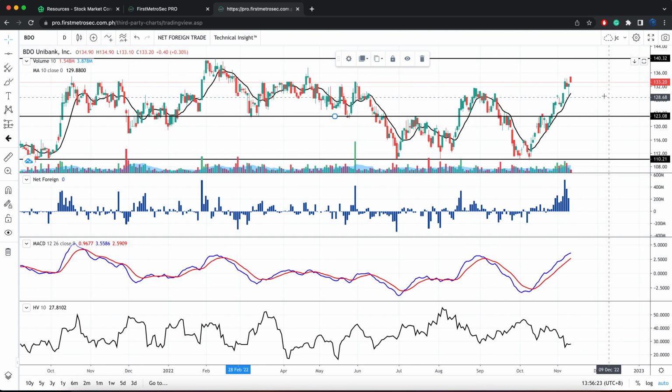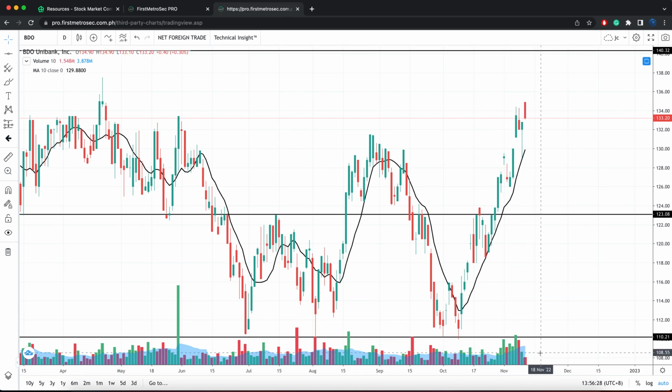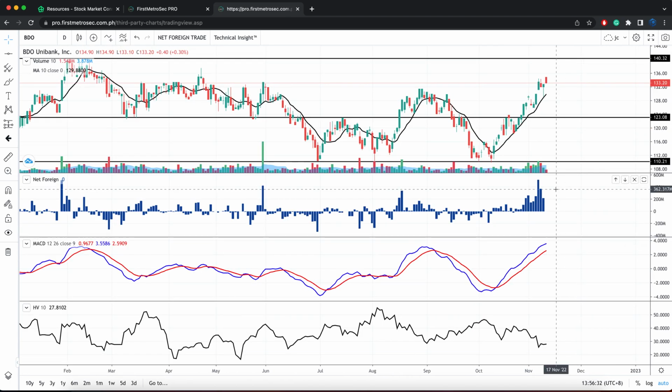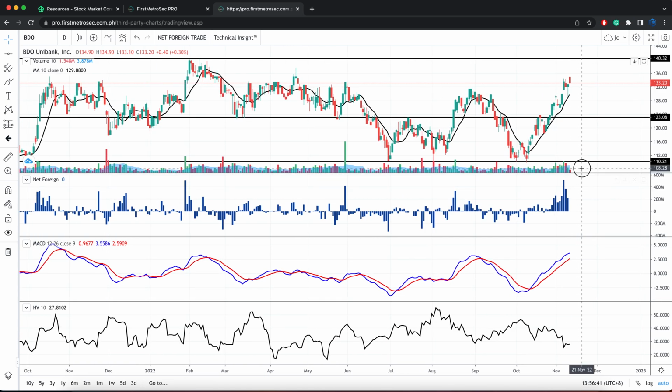The first indicator is also bullish. Same thing with the second one. For the third indicator involving volume, it's bearish. It's not yet halfway past. It hasn't reached yet the 50% of BDO's 10-day volume average, as you can see here.